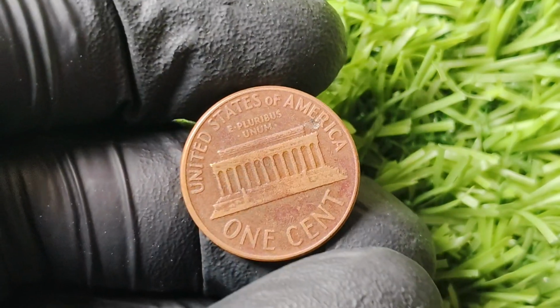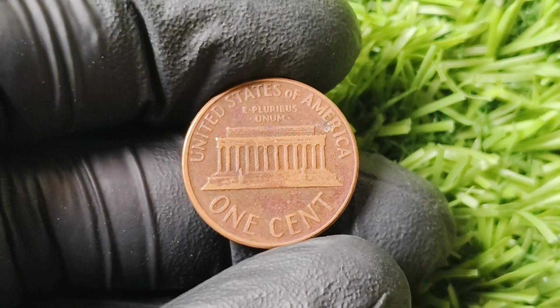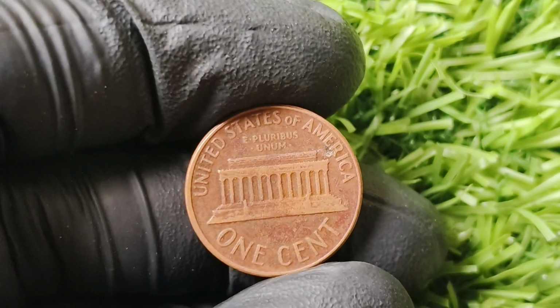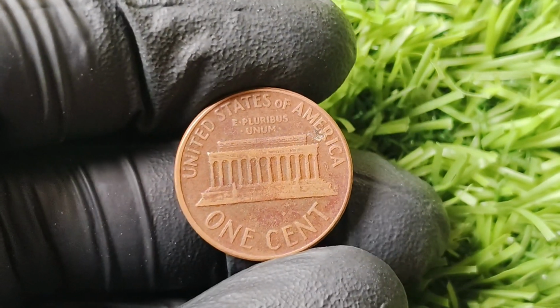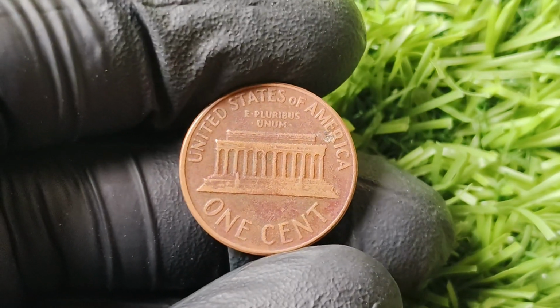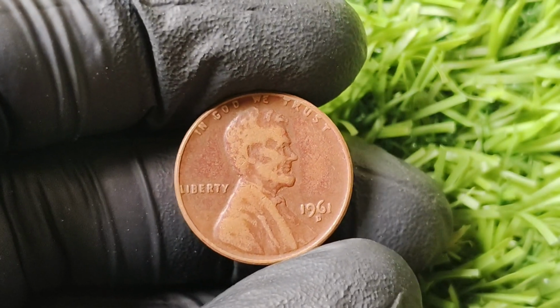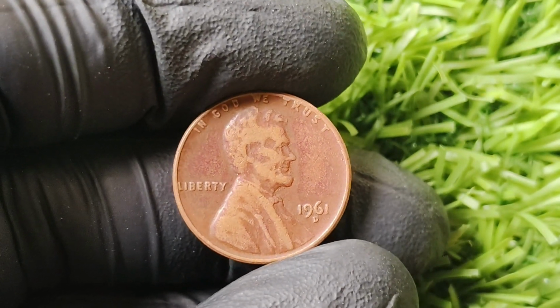I'm going to tell you everything you need to know about this amazing coin, from why it's so valuable to how you might spot one yourself, plus a funny story about my own close call with a rare penny that'll make you laugh and maybe even cry. By the end of this video, you'll know exactly why the 1961 penny is a jackpot waiting to be discovered and how you can get in on the action.